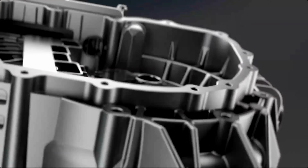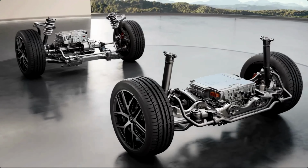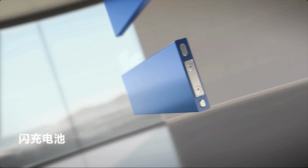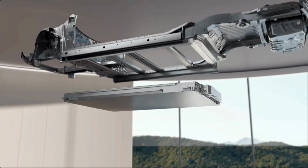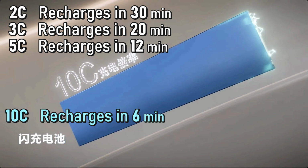But all those volts and amps are only good if the batteries can handle the higher charging. It doesn't matter otherwise. C rate is a measure of how many times the battery can conceivably be charged in 1 hour. 2C means that you can recharge it twice in 1 hour, or 30 minutes. That's kind of typical. 3C, 20 minutes, 3 times in 1 hour. BYD claims 10 freaking C.